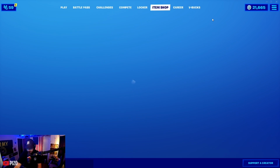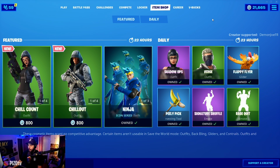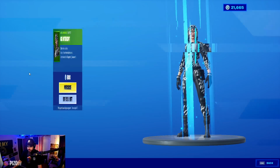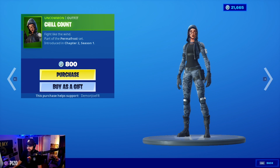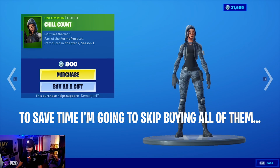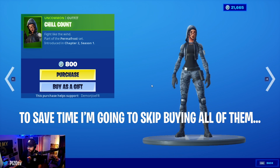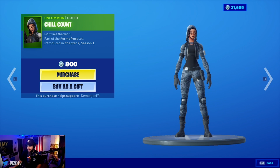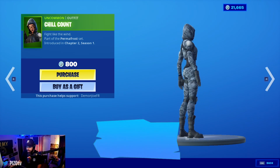Fortnite. Ooh. So there's 4 of each, 4 female, 4 male. Let's just jump into this, starting with Chill Count, part of the Permafrost set. They're uncommons. There's a lot of decisions to make here, guys. We're going to show you gameplay of all 8 of them. I have some back blings selected already to go with these.